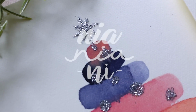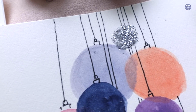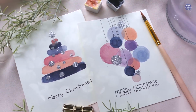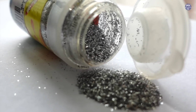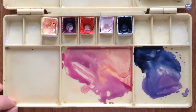Hi everyone, this is Nia, and today I'll be making these very simple and quick glittery Christmas cards. I've had a bottle of glitter for so long and I haven't used it for at least 5 years, and it was just sitting in my room, so I thought of incorporating something with this glitter for this year's Christmas cards. This is so simple and easy to make, and it's great for last minute card making ideas, so let's begin.